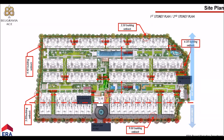More about the dimension, the distance apart. For example, we mentioned about 18 meters. Living to living is 18 meters. You can see from here. This is something that is quite rare for most of the development. 18 meters is considered quite a good distance. And then the setback between all the corner and also the building setback for type A.